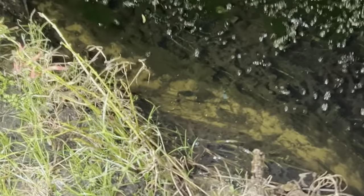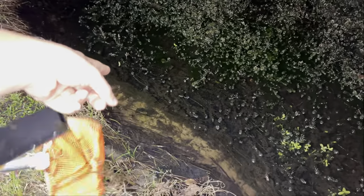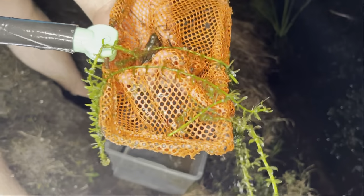Oh my God, right there! Rob, look at him. Get him! Where is my net? Where is he? He just went in the moss right there. Right here? Yeah. Yes! I got a regular one, too. Look at that. Yes! Dude, that is insane.